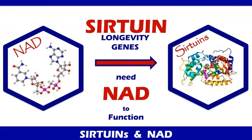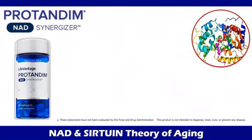nicotinamide adenine dinucleotide. So NAD, you don't need to remember the long chemical name. Just know that NAD works like fuel for our sirtuins. So if you can feed your sirtuins NAD, you will boost your sirtuin activity. That's what our NAD activator does.